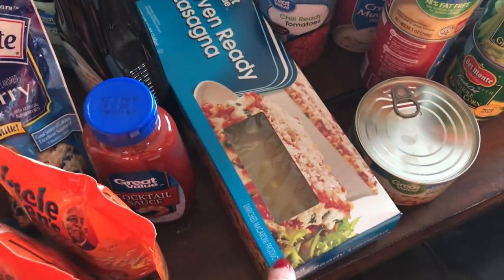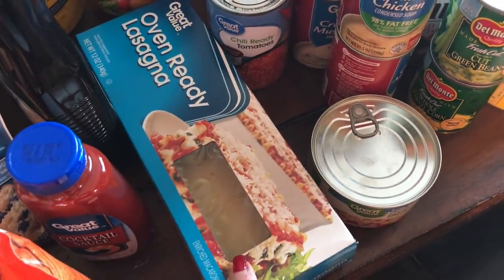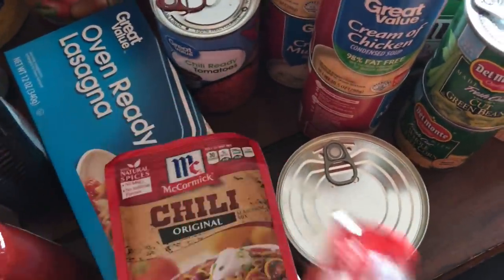I got some oven-ready lasagna noodles. Those are my favorite kind, the oven-ready. I have not tried the Great Value brand. I only knew that there was one brand, and that's what I've always used, but when I saw these, I thought I'd give them a try. I mean, they're just pasta, so I don't know how they'd be bad.